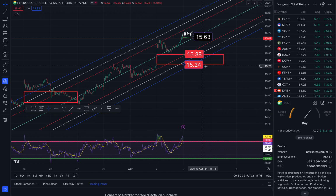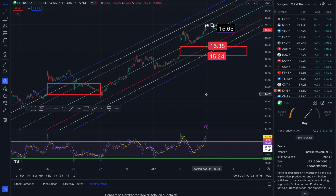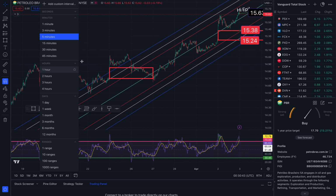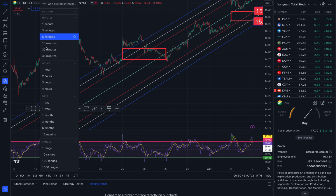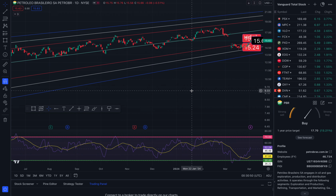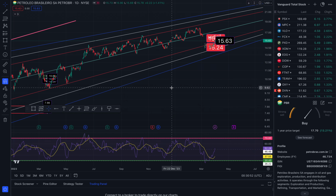But closing out, no, not this week. I don't think so, unless we dramatically change course. Let me show you what this looks like first. Yeah, let me show you what this looks like on the daily. Option R, if you're on a Mac. So you get different buy and sell signals. So keep that in mind when you play different time periods.